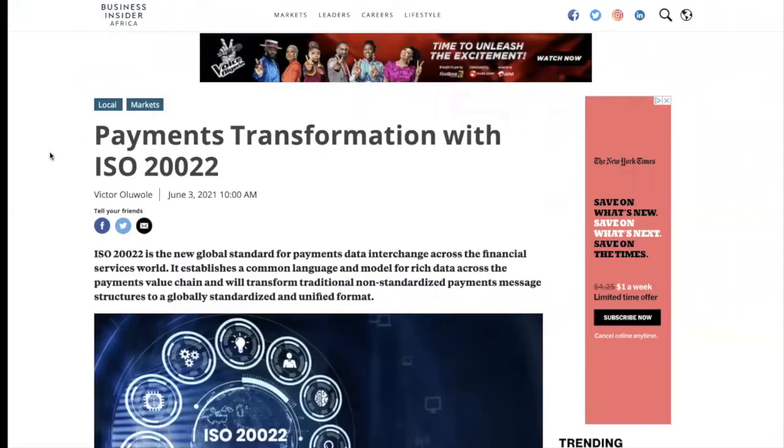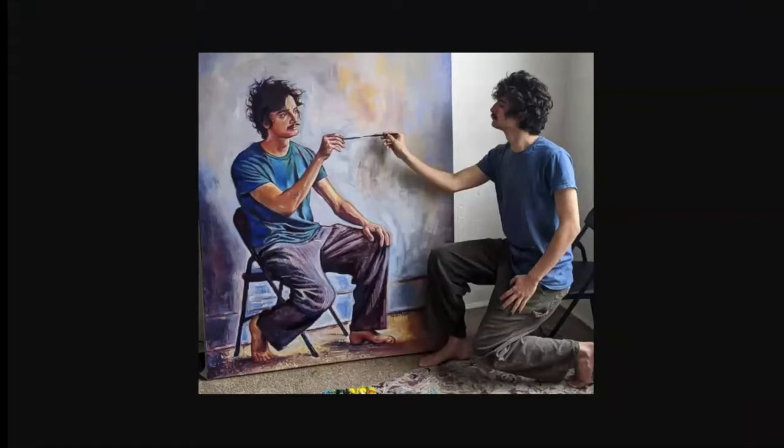Now, there's one important thing that you need to know. Even if you don't know what cryptocurrency is or you don't have a deep understanding of the ecosystem and where it's going, there's one important thing that you need to know. The payments and transformation with the ISO 20022. The ISO 20022 is the new global standard for payments data interchange across the financial services world. It establishes a common language and model for rich data across the payments value chain and will transform traditional non-standardized payments message structures to a globally standardized and unified format. Literally, the way the payment system is set up is about to change. What's been going on is that the old system is way, way back and technology is way, way ahead. So, how does the three-headed monster play a part in the change that's coming?